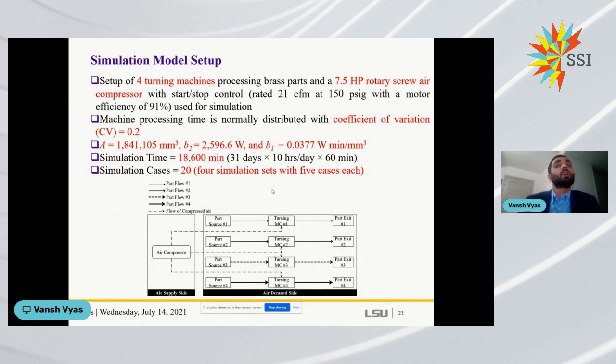The machining process time is normally distributed with a CV of 0.2, and A, B2, and B1 are chosen from the turning machine parameters as shown on the previous slides. We are choosing a simulation time of 18,600 minutes and 20 simulation cases, 4 simulation sets with 5 cases each for our analysis purposes.